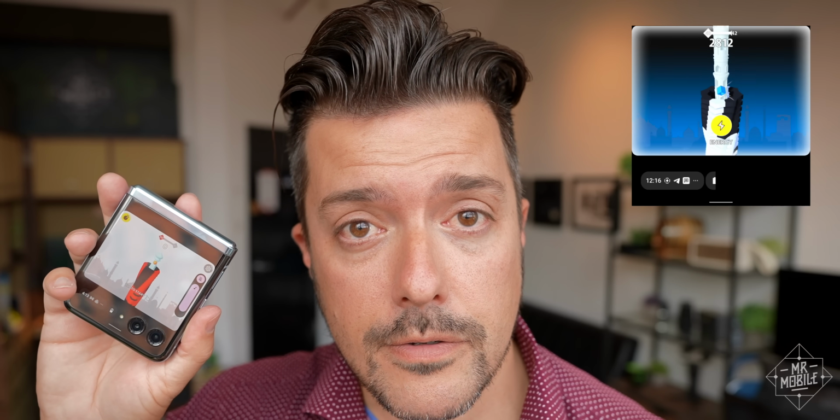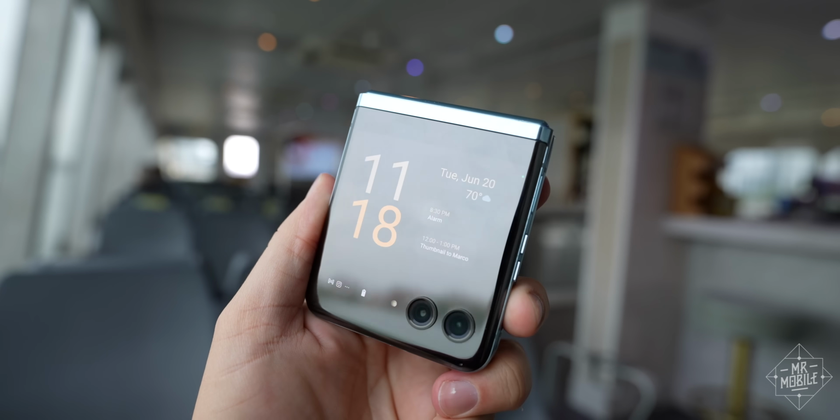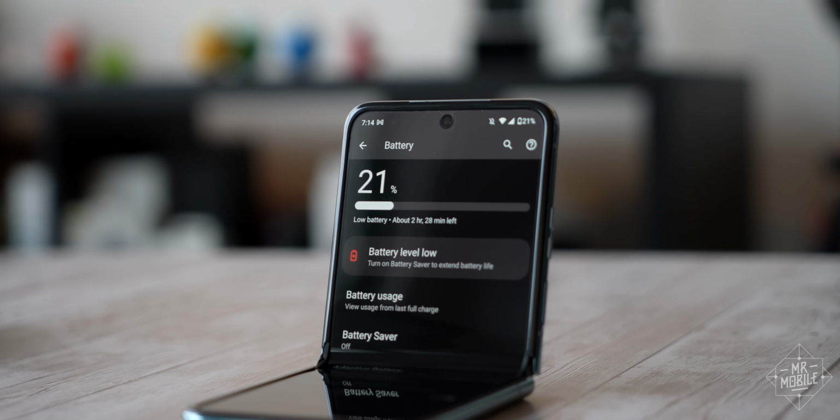Okay, I need a palate cleanser after all that camera mediocrity, so let's talk about something positive. Have I told you about stack bounce? JK. How about battery life? Well, it's surprisingly fine. And on a clamshell, fine is the best you can hope for on a device not made by Vivo.